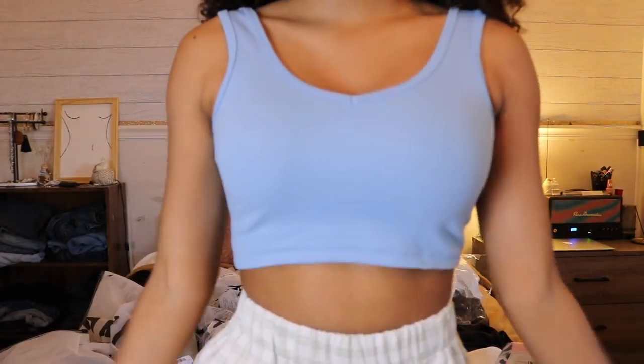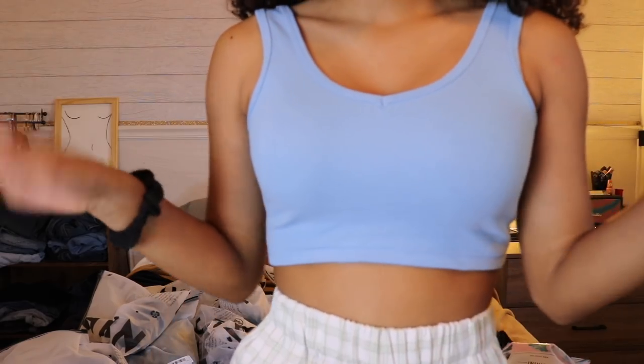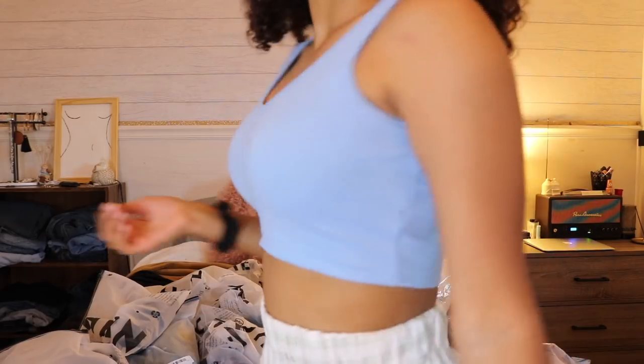Like, look at that. It is way shorter than the other one, but these shorts are super high-waisted. It kind of reminds me of a sports bra, by the length, but I don't know. I really love this. I need literally all of these tops, the super cropped ones and the long ones. These are my favorite shirts to wear. I just think they're so cute.